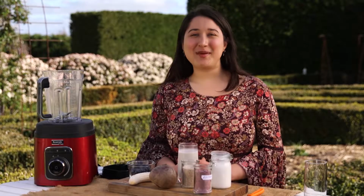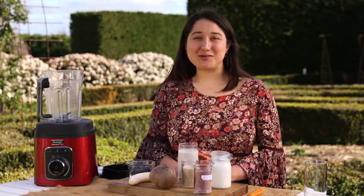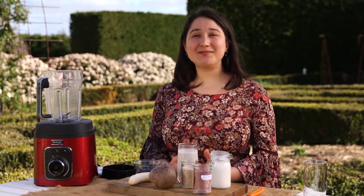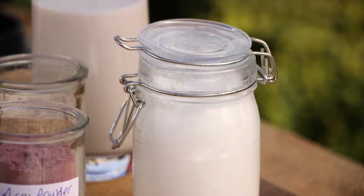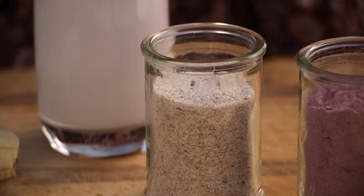Next, I have half of a beetroot. It's an excellent blood cleanser and blood tonic. The vitamin C in beetroot is good for getting you back on your feet after an illness. It helps the immune system and combats mental and physical exhaustion. I'm also adding a teaspoon of coconut oil, which contains antiviral, antibacterial and antifungal properties and helps keep your colon healthy. I have a teaspoon of psyllium husk. This is a soluble fibre commonly known as a forming laxative that helps relieve constipation and promote regularity.